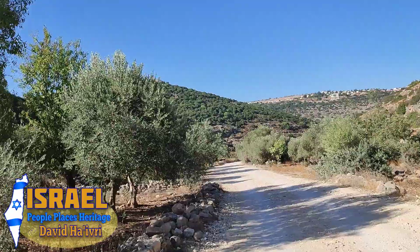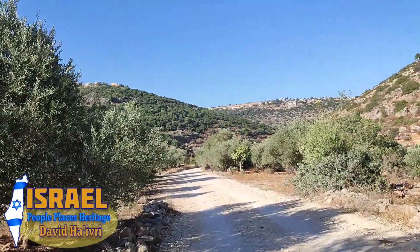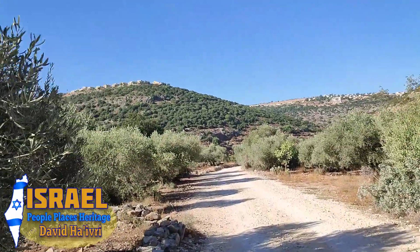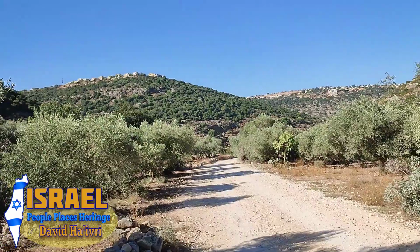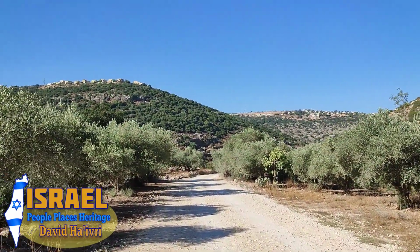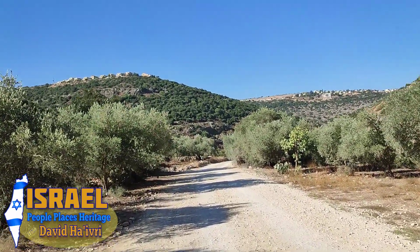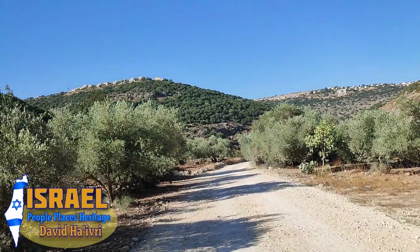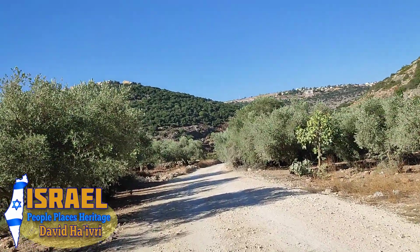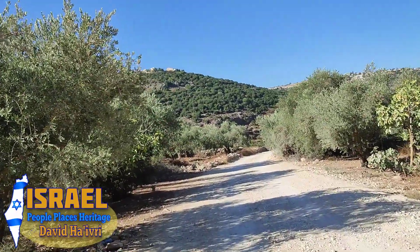And this place, the valley that we're walking along, is the border between the tribes of Menashe and Ephraim. Menashe and Ephraim were the sons of Joseph and the grandsons of Jacob. The other 10 tribes are all sons of Jacob, but Menashe and Ephraim are considered two tribes. Each one is considered a tribe, Menashe and Ephraim.